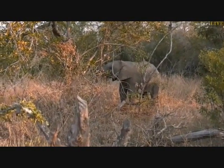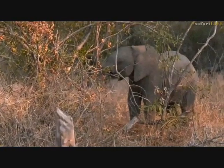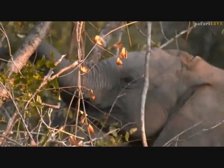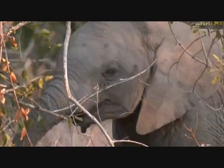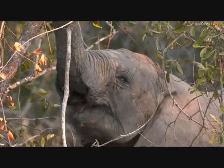It's just maybe not feeding in the best area for us to look at it, but very pretty youngster. And I think also he must be one of the ones for the half-trunked elephant, because the mother that we saw earlier seemed to be missing the tip of her trunk, but I'll reconfirm that when we see them later.